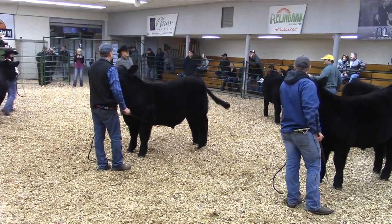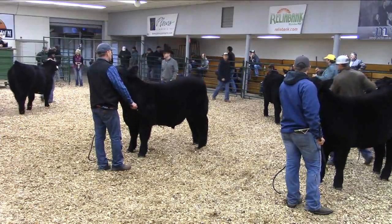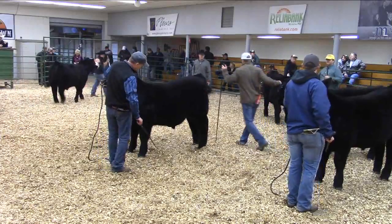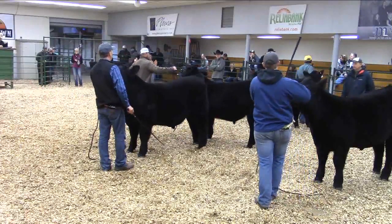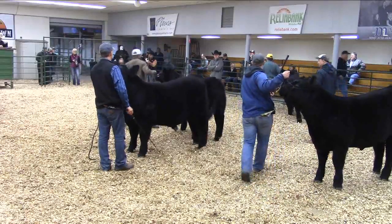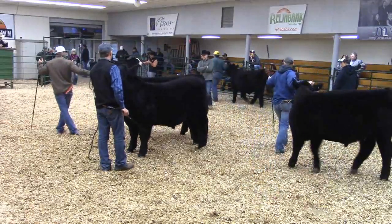Congratulations to lot number 15, consigned by Hofer Farms, who'll be your champion Maine Anjou bull this morning. Pulling in to compete for reserve will be second place in that class, lot number 14, consigned by Gilbertson Cattle.